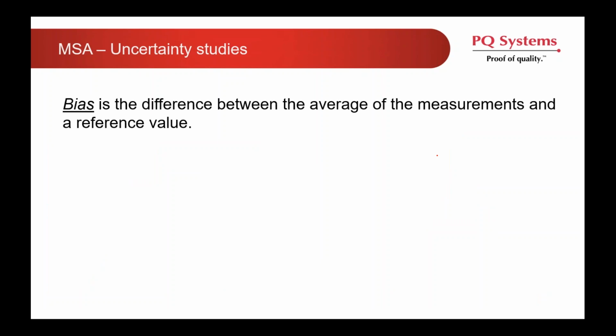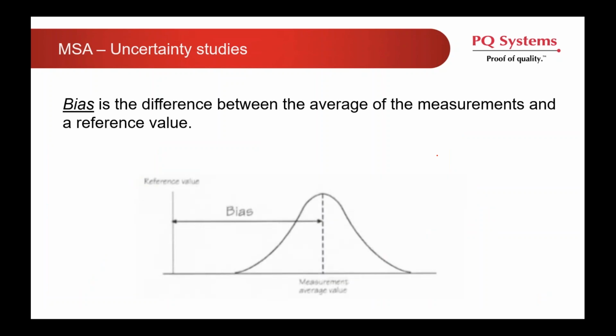Another thing to discuss is the idea of bias, and this is the measurement bias. We have our known reference value over here on the left-hand side. All of our measurements that we've taken are way off target. We have, in this case, a positive bias. If this is a 2-inch block and I keep getting 2.2, 2.3, 2.2, I'm nowhere near the actual reference value of that block. So that's another problem, and that's one of the things we're trying to identify in this uncertainty study.